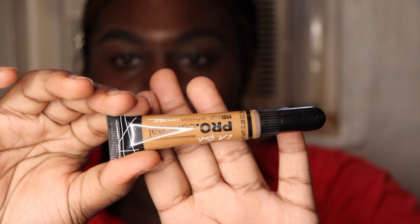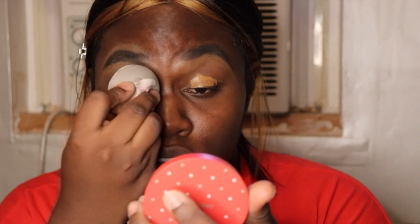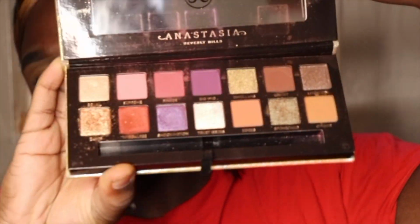All right, guys, so I started on my brows first and I used my dip brow by Anastasia Beverly Hills in the shade Ebony. After that, I corrected my brows using my LA Girl concealer in the shade Chestnut on the bottom and my foundation on the top.